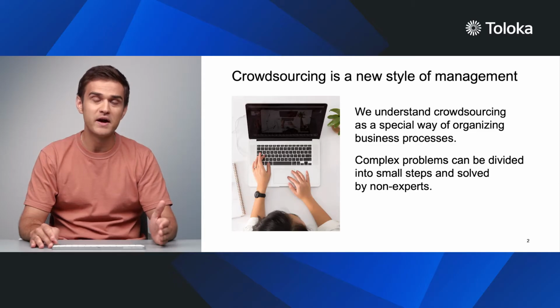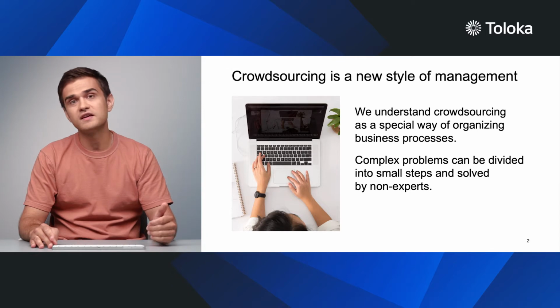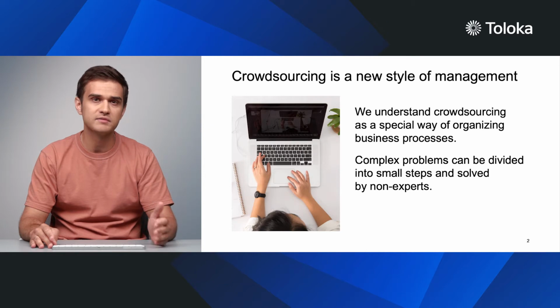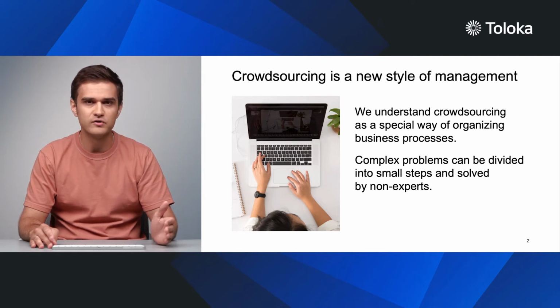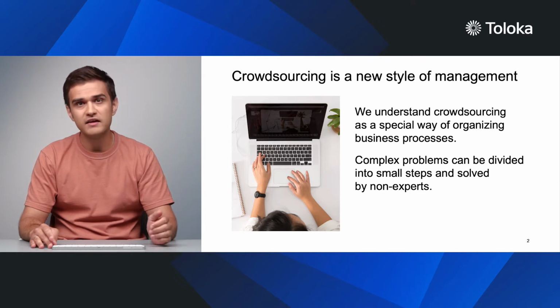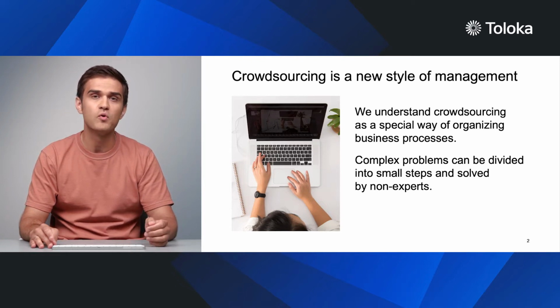What is crowdsourcing? Crowdsourcing is a new style of management. As we see it, crowdsourcing is a special way of organizing business processes. You don't need to manually select and hire experts to do routine tasks and then put them in a big open space office and ask them to click through monotonous work for 8 hours a day. Instead, you can divide complex tasks into small steps and give them to non-experts. With crowdsourcing, you immediately have thousands of performers at your fingertips. Each of them can complete a small piece of your task, even if they're sitting at their home in their pajamas.